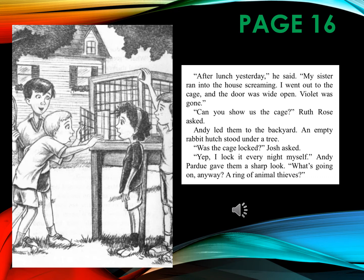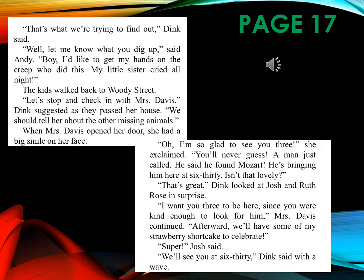"Was the cage locked?" Josh asked. "Yup. I lock it every night myself." Andy Pardue gave them a sharp look. "What's going on, anyway? A ring of animal thieves?" "That's what we're trying to find out," Dink said. "Well, let me know what you dig up," said Andy. "Boy, I'd like to get my hands on the creep who did this. My sister cried all night."